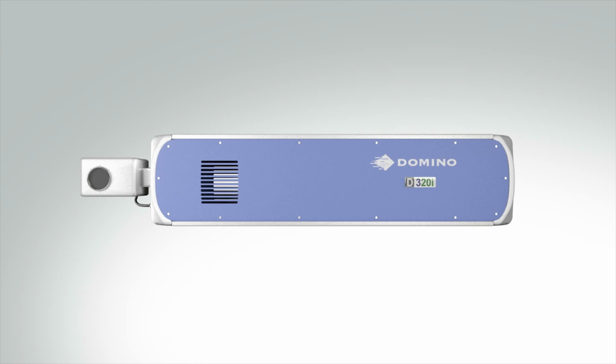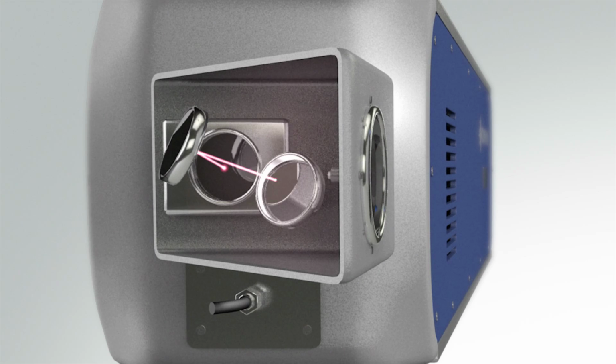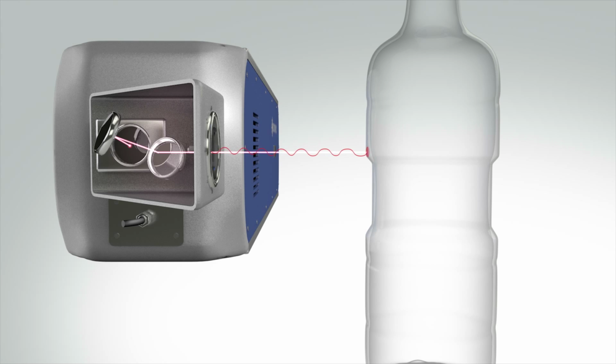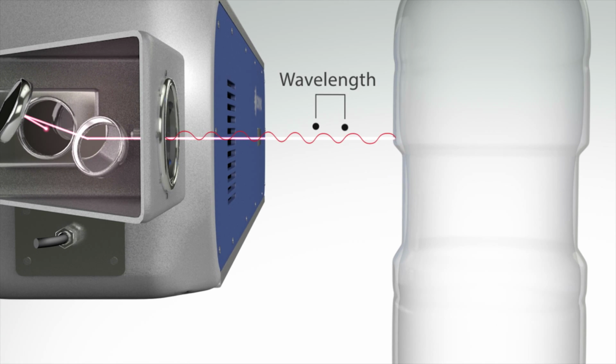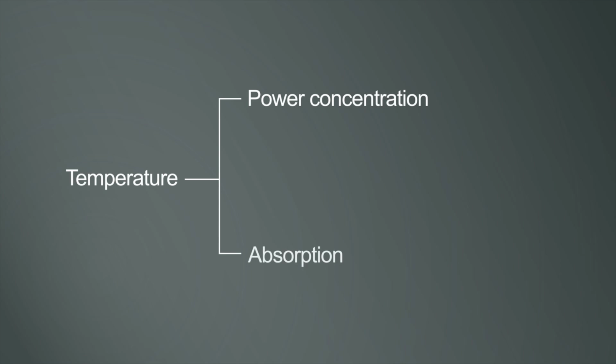Coating with CO2 lasers is a pure thermal effect, which means that we are utilizing the energy of light waves to heat up materials. So waves are all around us, and the property that actually determines what waves are doing with matter is the so-called wavelength. The temperature actually is proportional to two factors. One of the factors is power concentration, and the other factor is something we call absorption.